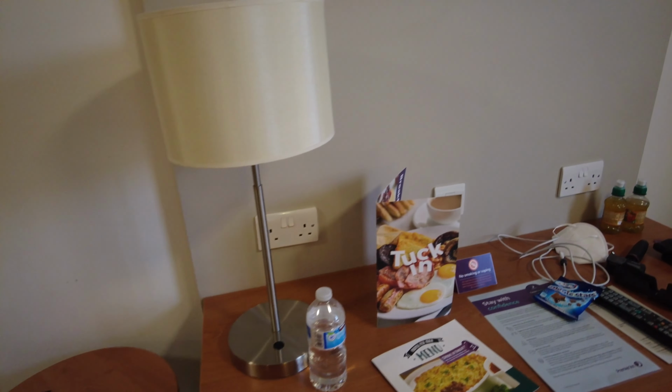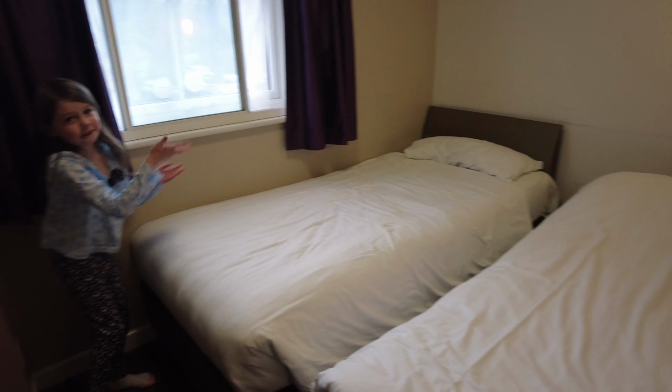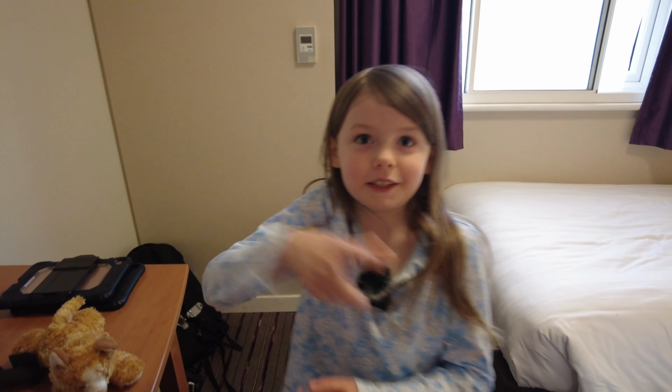And then here are the beds. This is the bed Daddy will be sleeping in. This is the bed I will be sleeping in. And this is the bed Matthew will be sleeping in. So that is the end of the... Wait, no, it's not.